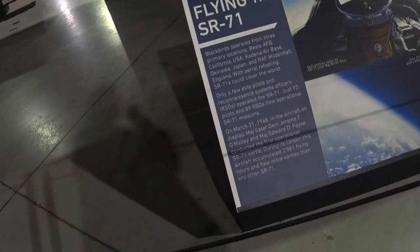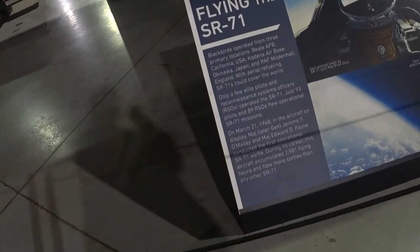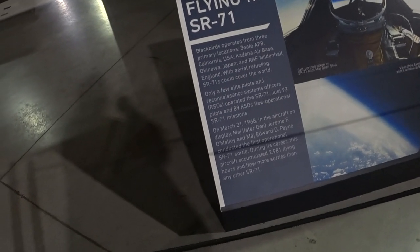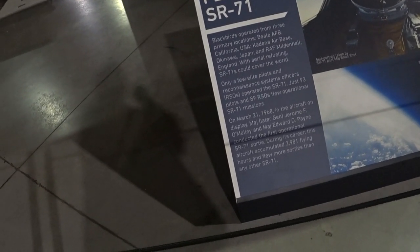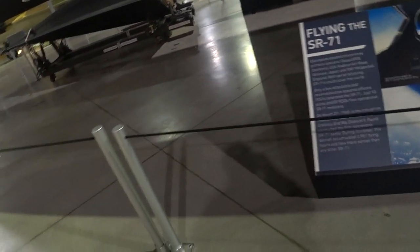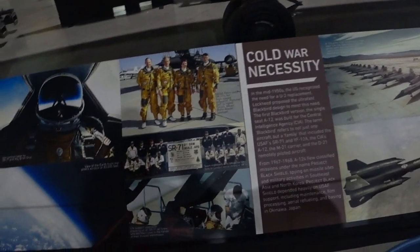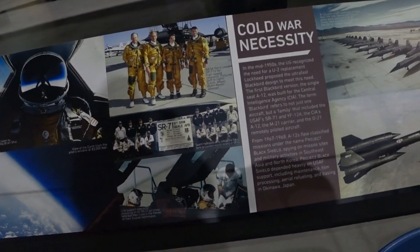March 21, Bill's birthday, but the year before. An aircraft on display. Operational sortie. No, glad that. Okay. Cold War necessity. That's a hard word to say sometimes.